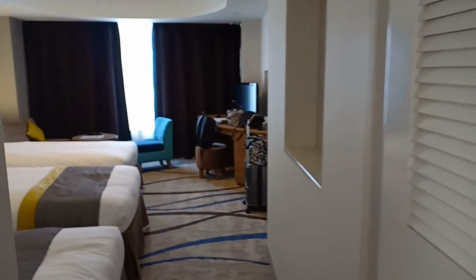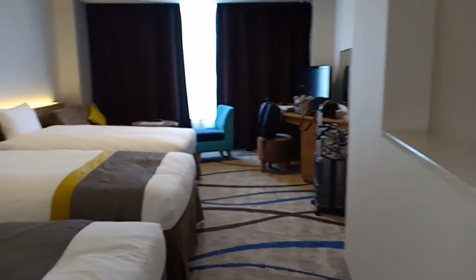There is another door here, I think. Okay, so you can close the door while sleeping. Good. That's a good way of keeping the privacy. That's nice. Let's get into the room now.